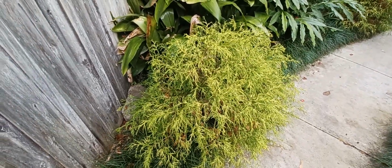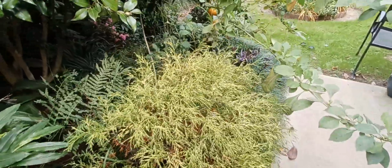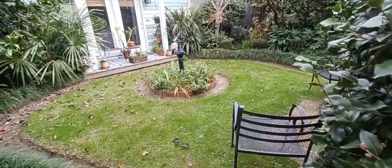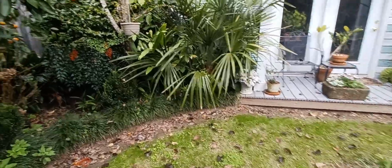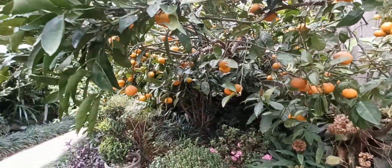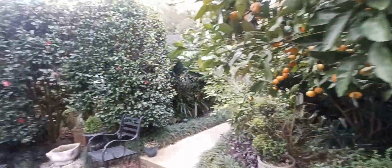These thread-leaved Chamaecyparis are coming into their own now. They've always been there, but there have been other things to catch your attention. They look like little waterfalls. Again, you can see the grasses, Nandina berries, and lots of satsumas. I must have taken a garbage bag full of satsumas from that tree, and there's still more.